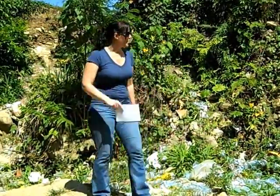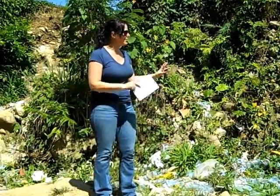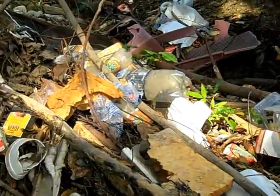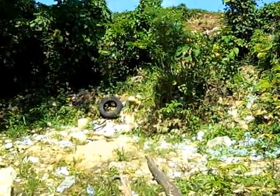Welcome to Rio Domingue. We're in Puerto Plata, Dominican Republic, and I want to show everyone back home what's happening here in Puerto Plata. This is a tributary coming off of Loma Isabel Torres, and this tributary is dry during the winter and wet during the rainy season. Essentially, this river is used as a dumping ground for garbage, and when it rains and the river starts flowing, all of this garbage is brought down to the sea.